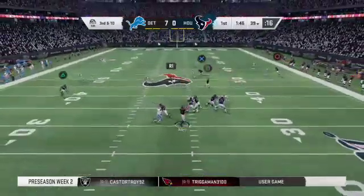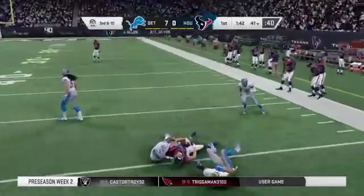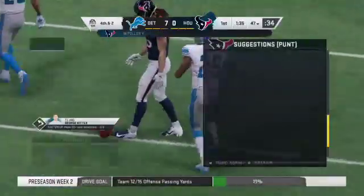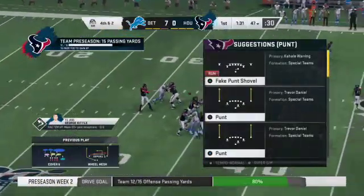Throwing is Allen on third. It's complete to Fuller. And he's not quite going to get to the marker. It'll be a gain of 8 on third and 10. One of the money routes for any offense, the drag route. So tough to defend.